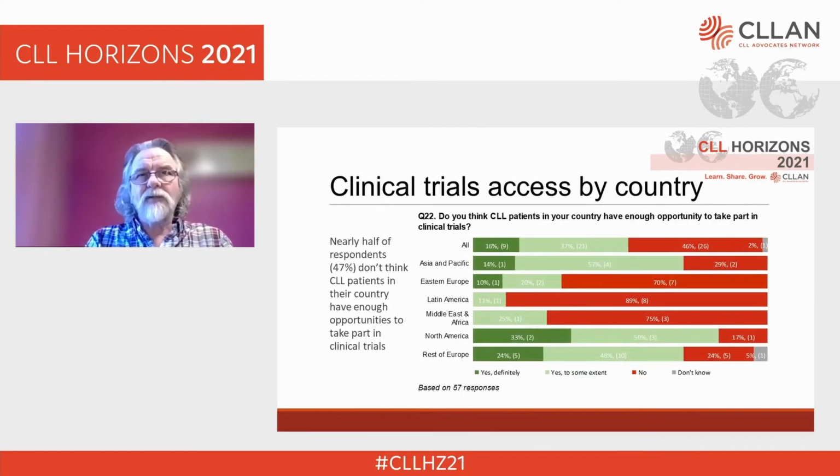Moving on to clinical trials, I brought this one in because access to a clinical trials directory and understanding of clinical trials has been flagged and highlighted in earlier questions and returns. And I think if we look at this question here, do you think your patients have got enough opportunity to take part in clinical trials?